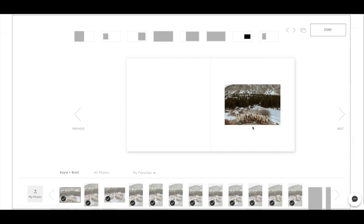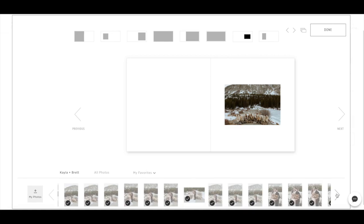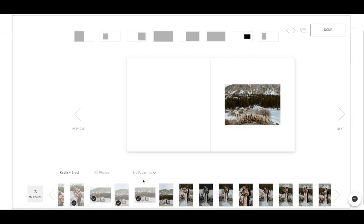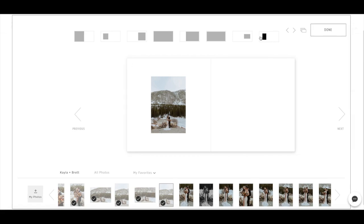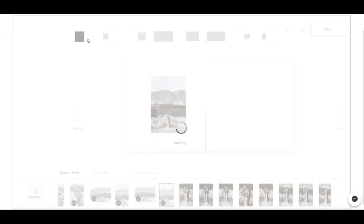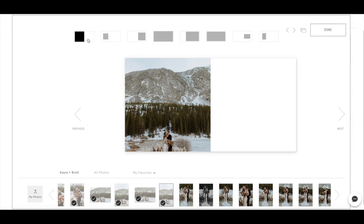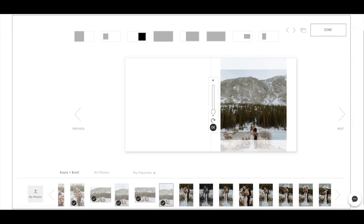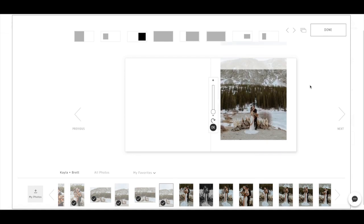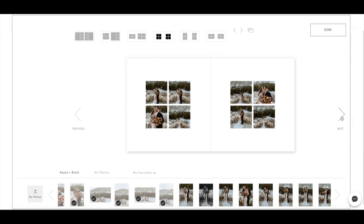So what's really cool is if you don't want this to be your first image, you can actually scroll through. What's really cool is that it kind of already arranged it for me. You can scroll through and you can select it, and then you can change what the spread looks like up here. So if I want it to be a full page as the first page, that looks cool. Or you could do a square, and then you can also move it. So that's really fun if you want to really customize it to the way you like. All right, cool, let's go to the next page.